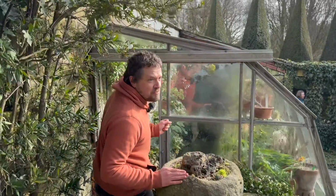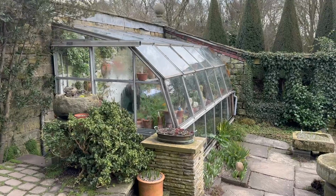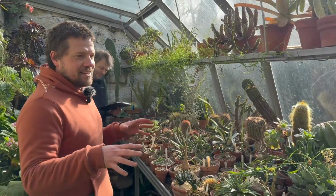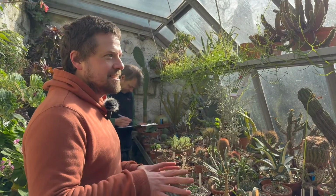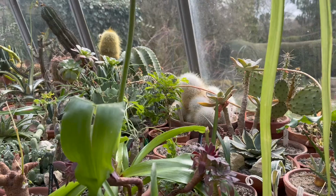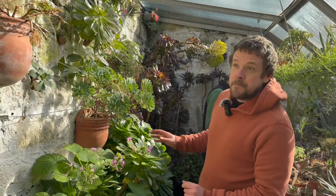But definitely one of my favourite spots in the garden is the succulent house. This is Nick. Nick is our succulent house volunteer. Hello. The succulent house, as I said, is a collection of true cactuses, and then we've got other succulents. People's favourites are definitely some of the aeoniums.